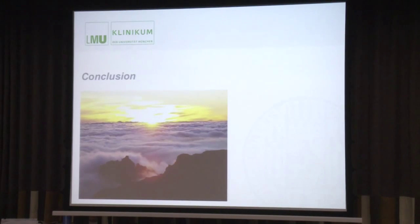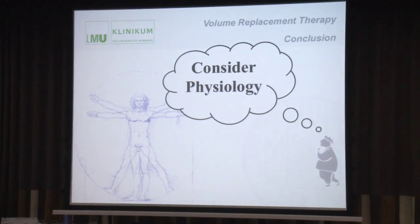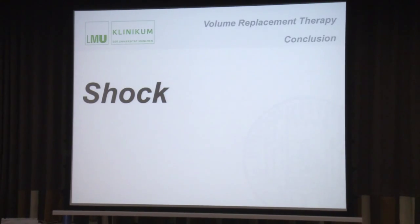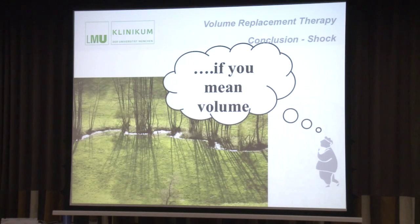So my conclusion, I think, is quite simple. Do you know where this fluid might have been gone to and why? I'm not sure, but I think I do. We should consider physiology because it might work even in human patients. So to me personally, in the surgical context, in the bleeding patient, I personally would never play with water if the patient is in need of preload.